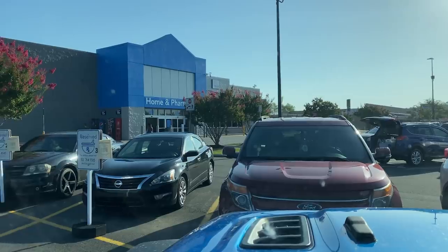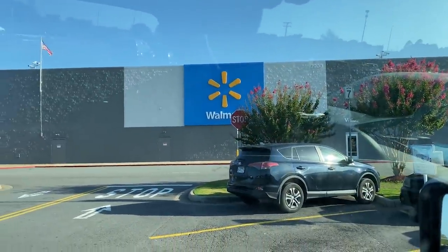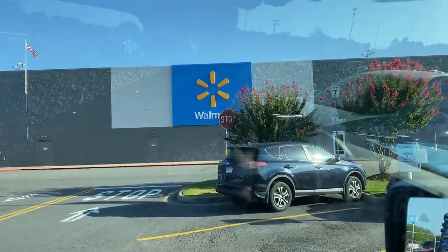What's up, everyone? I'm Matt with Ozark Overland Adventures, and today I am taking you on one heck of an adventure. I had to engage four low, use my rear lockers, and disconnect my sway bars just to get here, because today we are going shopping at Walmart. That's right. This is where we're going.